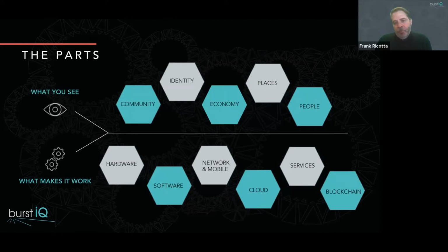Okay, the parts. I think it's important to talk about the parts here in terms of what really makes up the metaverse. There's the aspect of what makes it work and what you see. In terms of what makes it work, it's hardware, it's software, it's network, and this mobile infrastructure, and particularly as we get to 5G and beyond, it's the cloud. It's a set of services that people provide, software development service to augment some of these virtual environments, and other types of services. And I'm adding blockchain because I think blockchain is going to be pretty important to broader scale adoption of the metaverse. And we're going to talk about that in a little bit.